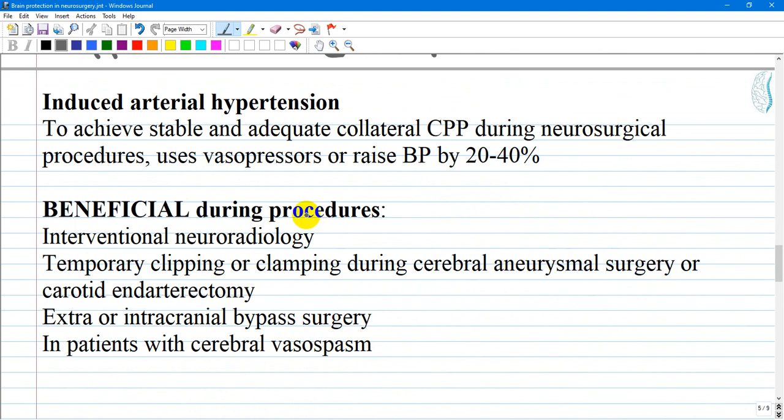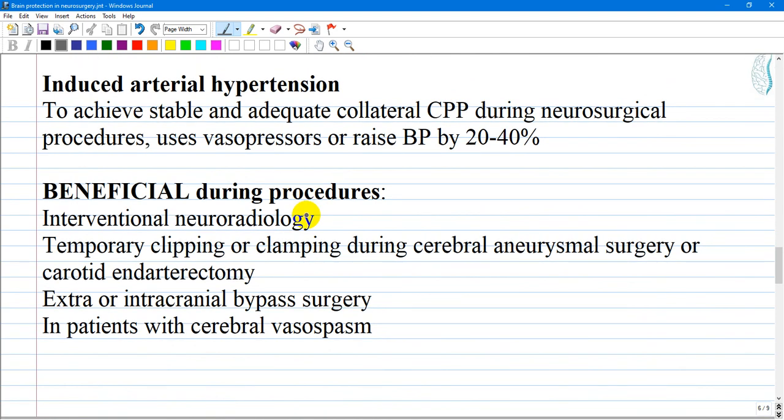Another point is induced arterial hypertension. Induced or permissive hypertension is a technique that can achieve stable and adequate collateral cerebral perfusion pressure during neurosurgical procedures associated with localized ischemic compromise of brain tissue. Use of vasopressors to raise the arterial blood pressure by 20 to 40% to recruit cerebral collateral networks. So induced hypertension will be potentially beneficial to reduce the incidence of perioperative cerebral ischemia events during some procedures.